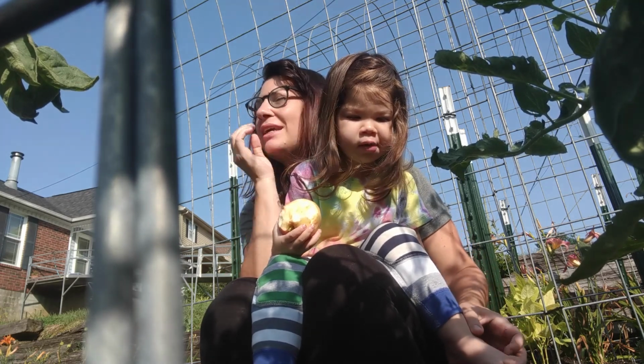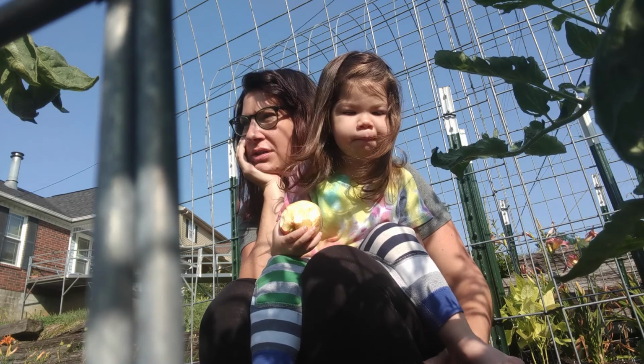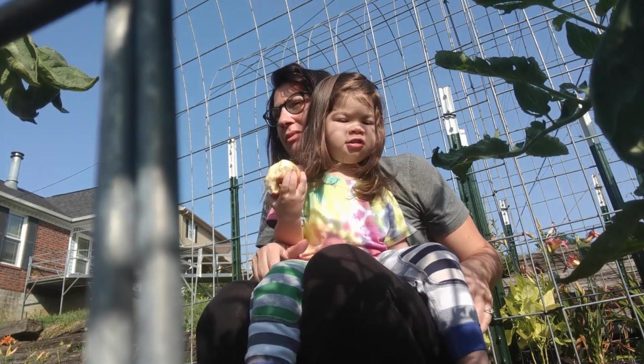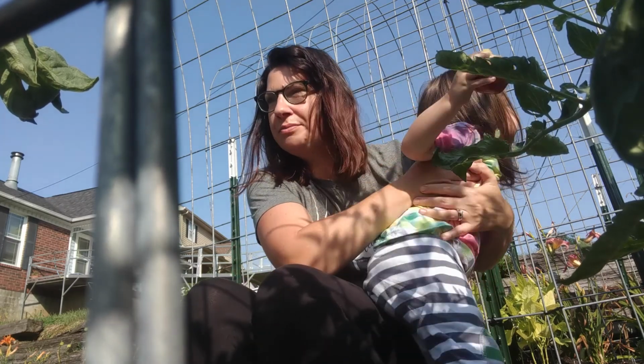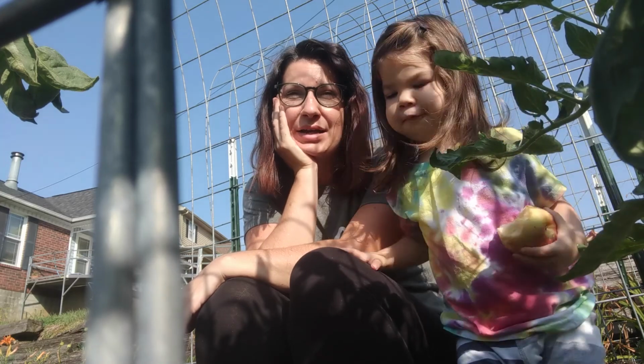Also, I can't get over how this Floridade tomato is doing so well now. I talked last week about how I didn't have high hopes for it, and it sent off this sucker.